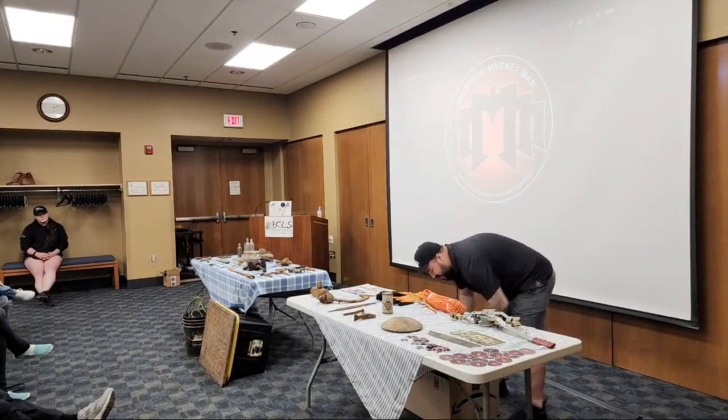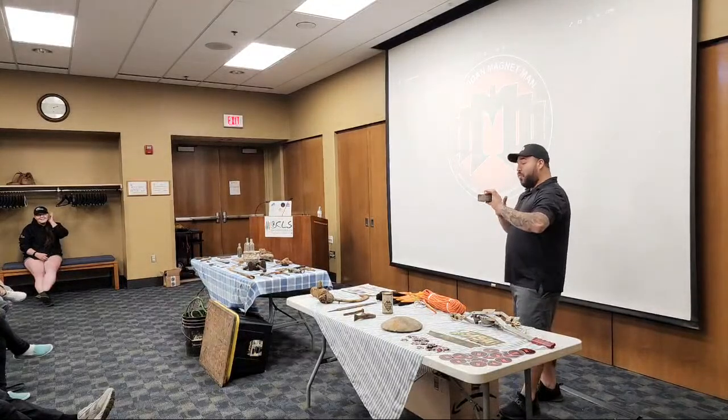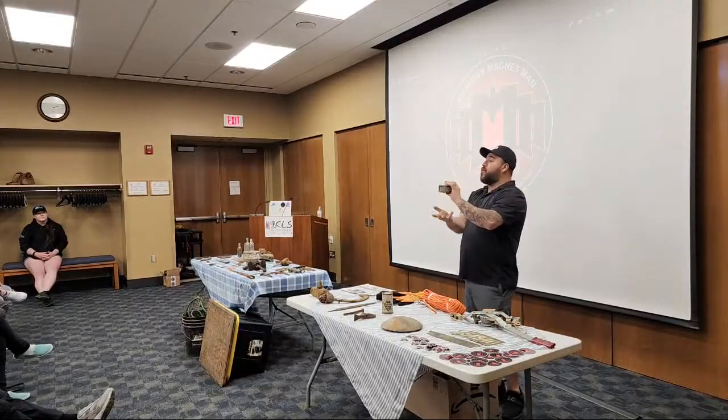After that, the 360 magnet came out. This one's in rough shape, because I brought it to show you what happens to magnets over time when throwing them into the rivers. But this magnet is designed to be magnetized all the way around.